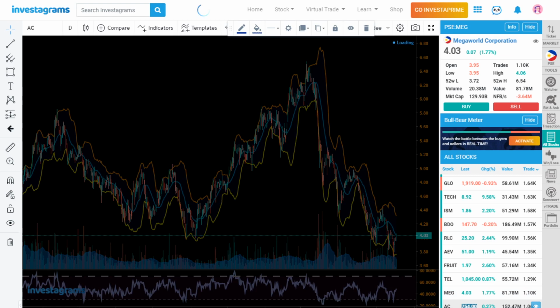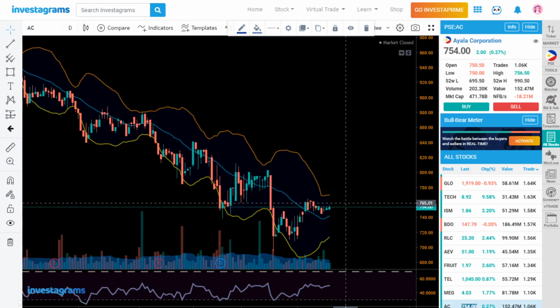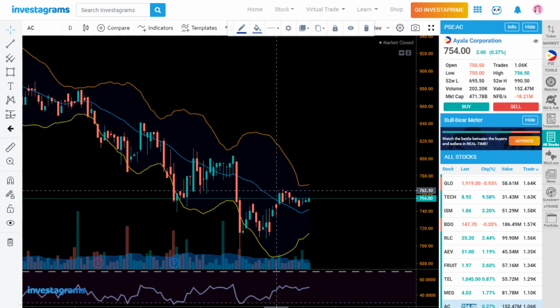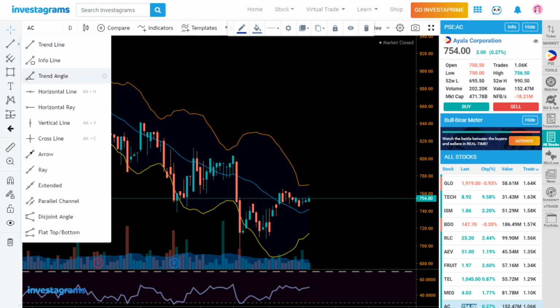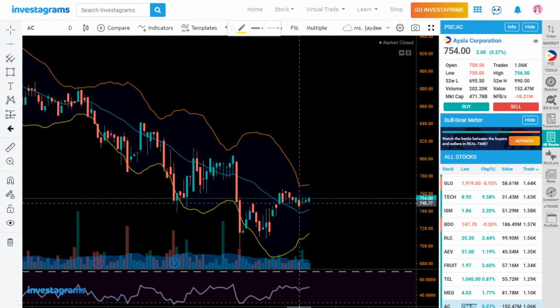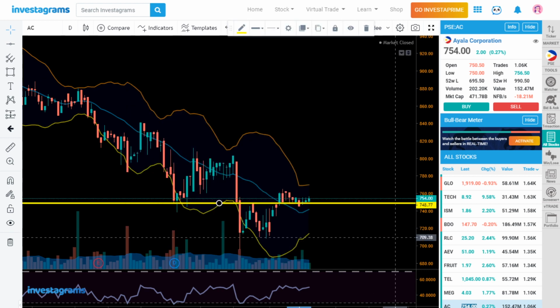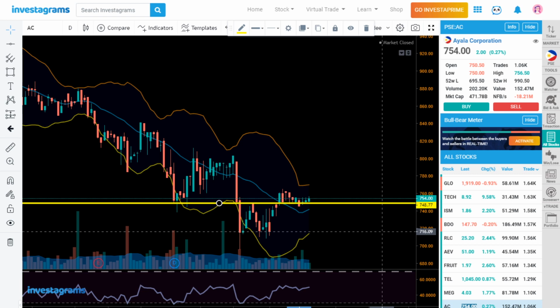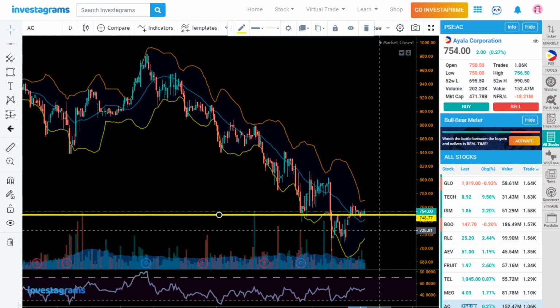AC. Okay. So let us see if so far it is respecting your MA20 line. Look at that. So I think let's just use this as our support. There you go. That is our support right now, 748.77. I have a feeling we will continue to move up for Ayala Corporation.